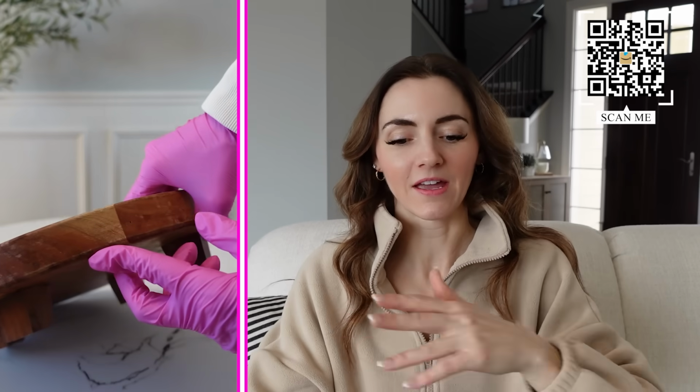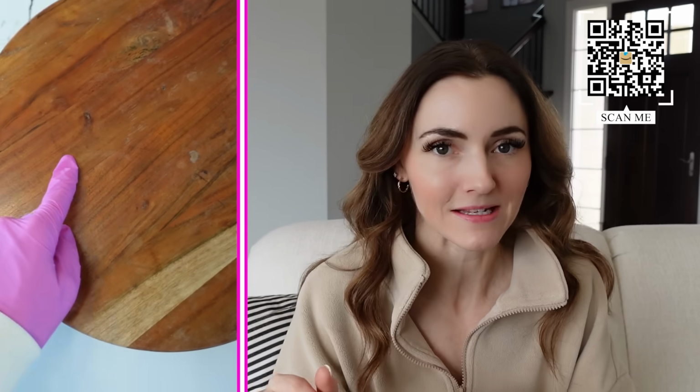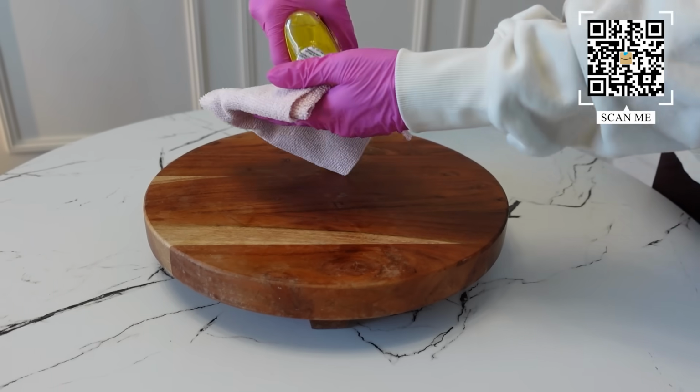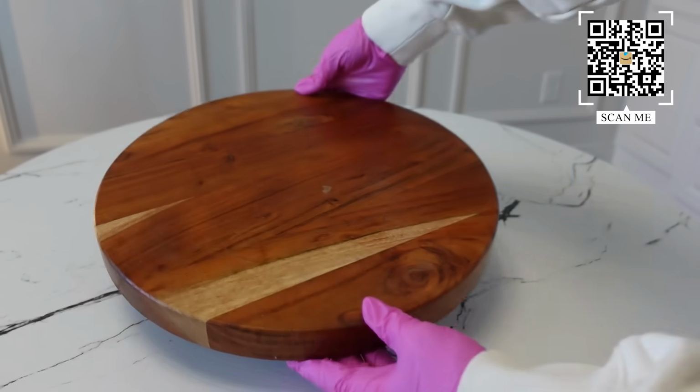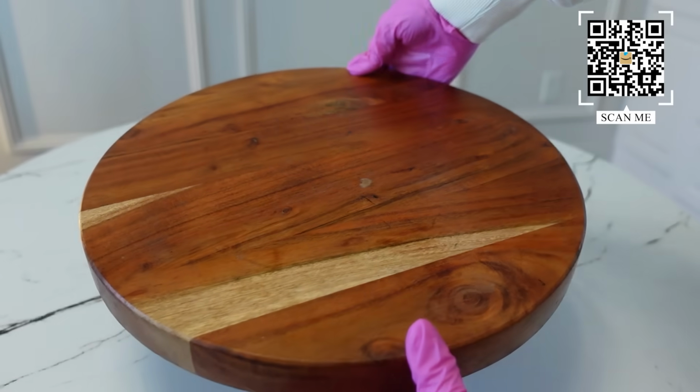I'm showing you 2 ways that you can use this. I had this stand that I found when I was decluttering in my cabinets up here for the charcuterie board and the cake stand. I thought, oh, I can totally use this. I'm gonna swap out something that got real dingy and torn up with my kids, but it was looking a little dull, a little bit shabby. So I just took some lemon oil polish and shined it right up. It looked almost brand new.